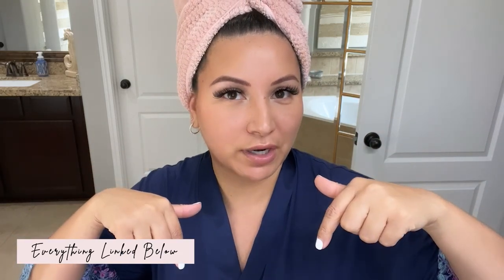So here is the finished look, and I think it turned out so pretty, and I only used 6 BEAUTYCOUNTER products.